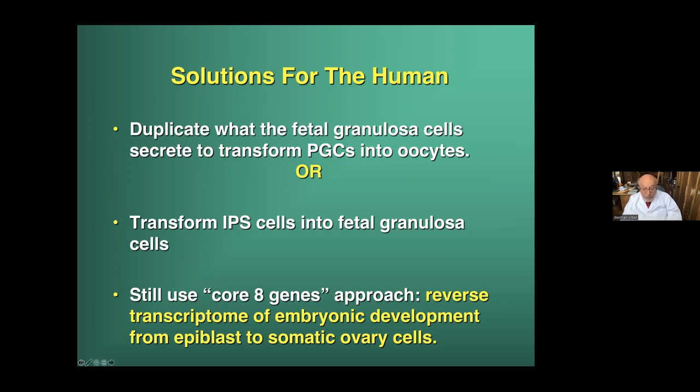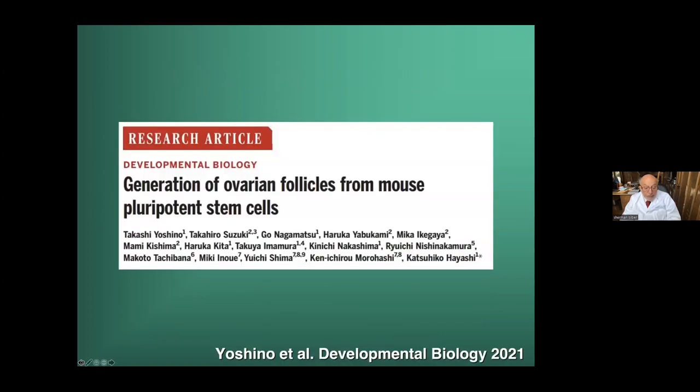So we still use the 8 core genes approach, reverse transcriptome of embryonic development from epiblast to somatic ovary, fetal ovary cells. And this was published by Yoshino last year, and not a lot of people are talking about it, but it's absolutely spectacular, because now in the mouse, you don't need fetal granulosa cells. All you need are skin cells, and you can convert those skin cells directly into fetal granulosa cells.